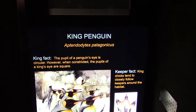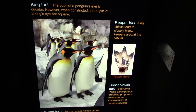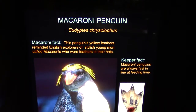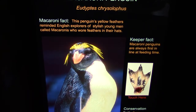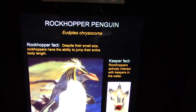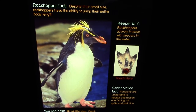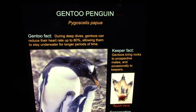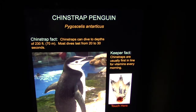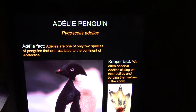Just to give you a better view of what the king penguin looks like. See how tall these things are. And the macaroni penguin, I guess he has a name because it looks like he's got macaroni on his head, maybe? Interesting. And the Rockhopper penguin also has the feather tuft sticking out. Looks like they got blonde hair. It's one of the smaller ones. And a chinstrap penguin. And finally the Adelie penguin.